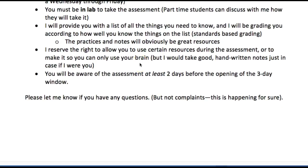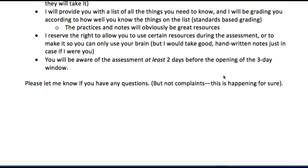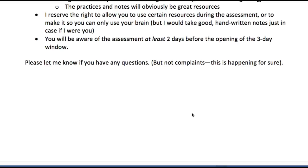So I reserve the right to allow you to use certain resources during the assessment, such as your handwritten notes. Maybe I'll allow you to write some things on a note card that you can use during that. Or I could just make it so that you have to come in and only use your brain. But just in case, if I were you, I would take good handwritten notes and have resources ready just in case.